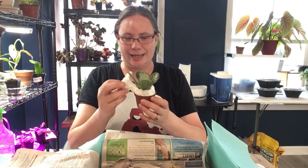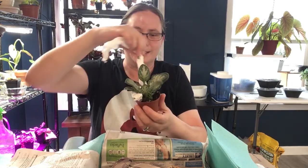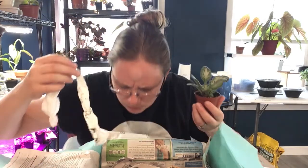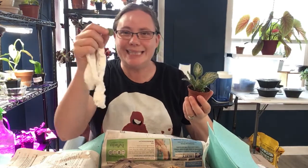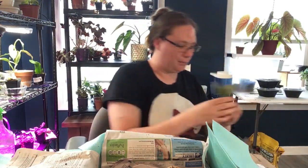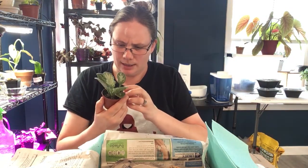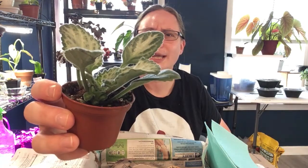Again, very nice packing job. I knew that it had been packed well. It's just the last time I opened something from these guys, I didn't. Oh, darn it. I just knocked that leaf off. Oh, well, it was a teeny tiny little baby leaf, on the outside, so we didn't lose anything super important. Oh, so it looks like there's even a second one growing in that pot there.